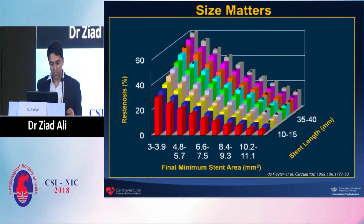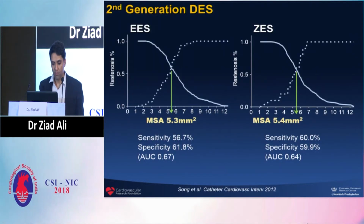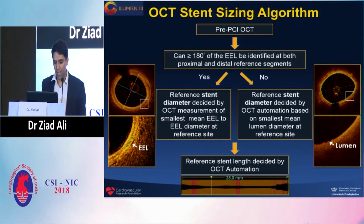And size, in fact, does matter. The longer the stent and the smaller the diameter, the less likely you are to have a successful outcome. Second generation drug-eluting stent technologies taught us that a minimal lumen area of 5.3 was ideal. Well, actually, that's not the case. This is really the point at which the sensitivity and specificity cross over, and it's not until you get to about 6.8 millimeters squared that you plateau on the benefit of imaging guidance.